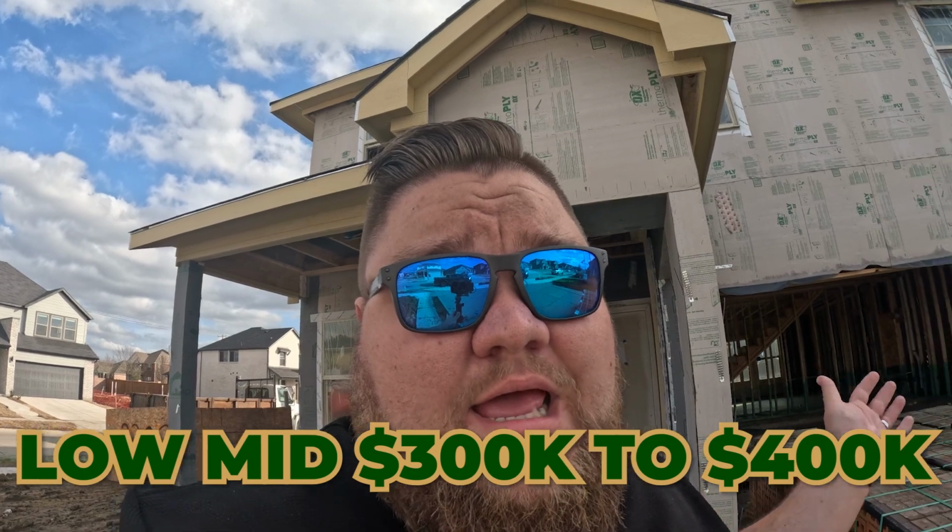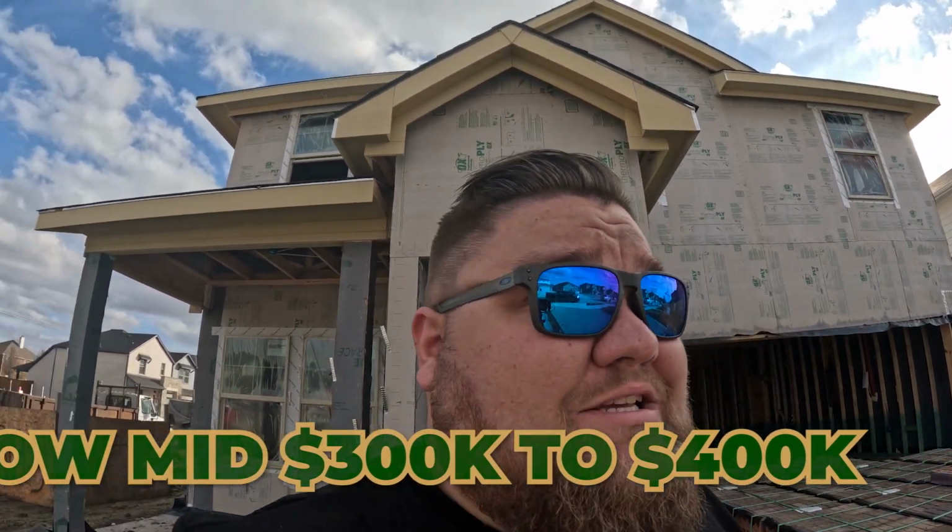And then across the street, actually on Irby Campbell, they've got phase 3. So this one's coming together quite nice. It's almost done, not quite. There's still a little ways to go. So if you're wanting something in that low mid 300s to about 400 price point, this could be a good fit.